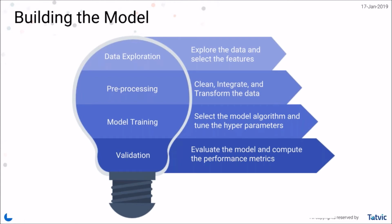Then we do the pre-processing part, which is again more important. The data exploration and pre-processing is where the brain of the data scientist comes into real test. You have to clean and transform the data so that your models understand how the data can be acted upon. That's the part where the data scientist has to sit with the marketer, understand the business from a business point of view, and do the pre-processing and feature engineering of the data.